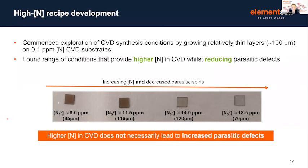We can see that as we move from left to right, our nitrogen concentration in the material goes up, but clearly the amount of discoloration of the sample, which we're using as a proxy to the content of parasitic, potentially paramagnetic defects, goes down. So we produced a high nitrogen containing material that has a lower concentration of parasitic defects. This is exactly what we want and what we were after in terms of developing this sort of diamond material. So really the message here is that high nitrogen CVD doesn't necessarily lead to an increased level of parasitic defects. We can control that.